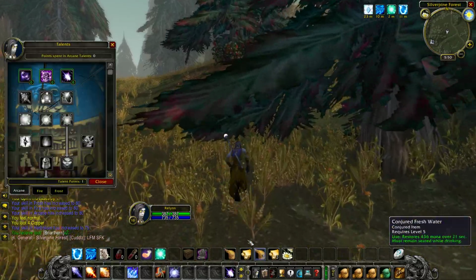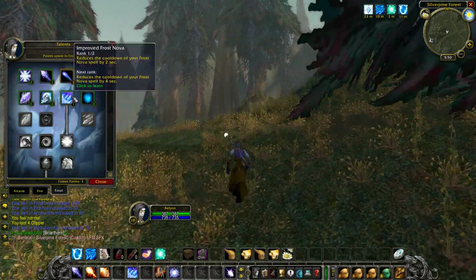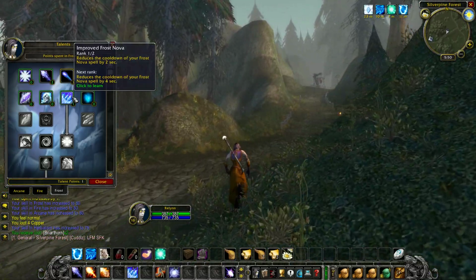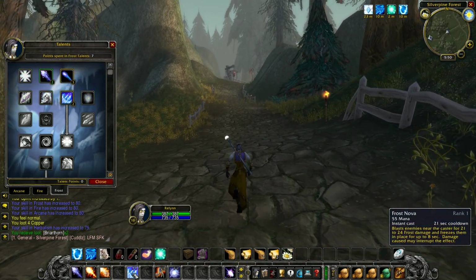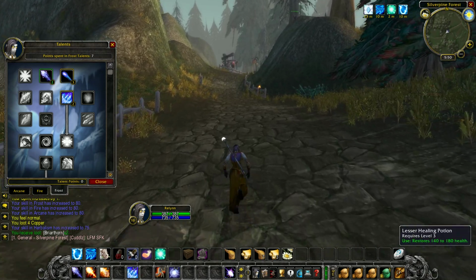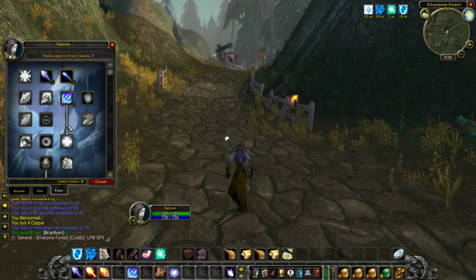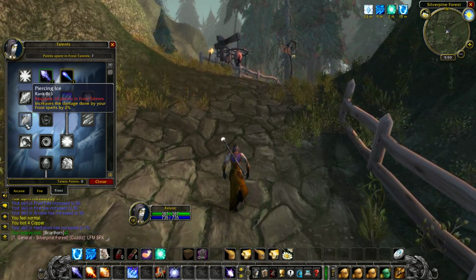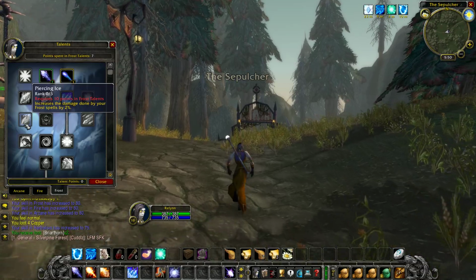And we should look at our talent points. I think we were just taking the 2 points in Frost Nova, improved Frost Nova. So it's going to reduce it by an overall 4 seconds on the cooldown. So it's just 21 seconds now, down from 25 seconds. So that's pretty good. And it's going to help us get Shatter once we get down a few more tiers.